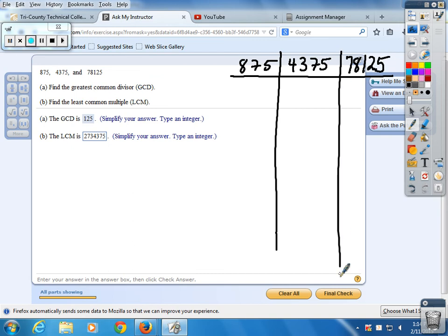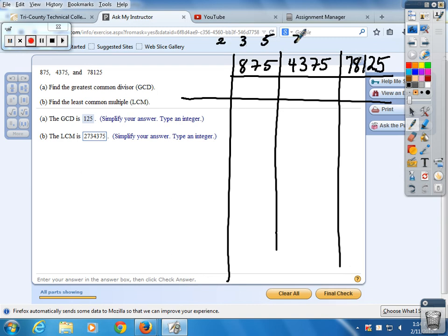Now what's the given? 5. Good. 2, 3, 5, 7, 11, sometimes 13. So 5 will go into 8 one time. That'll leave 37. How many times will 5 go into 37? 7 times, and that'll leave a 2. So how many times will 5 go into 25? 5. Good job. 5 will go into 43. How many times? 8 times, and that's going to come out to be 875, isn't it?